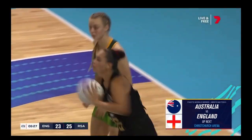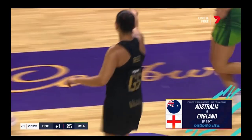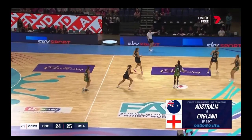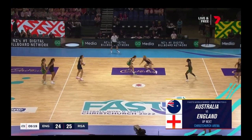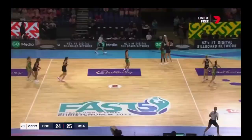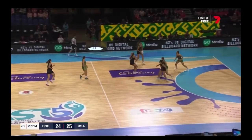That's yes. One. Yeah. And this is a treat coming up next. Australia men versus England. That's after a little bit of a break. So that is definitely something to look forward to.